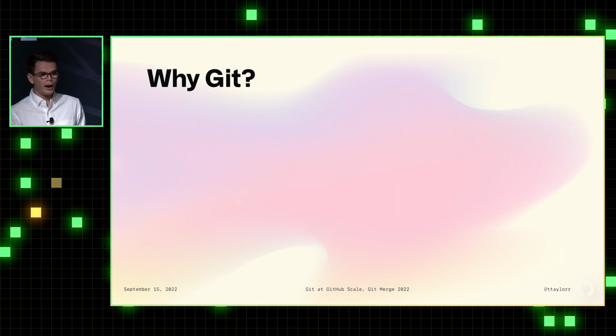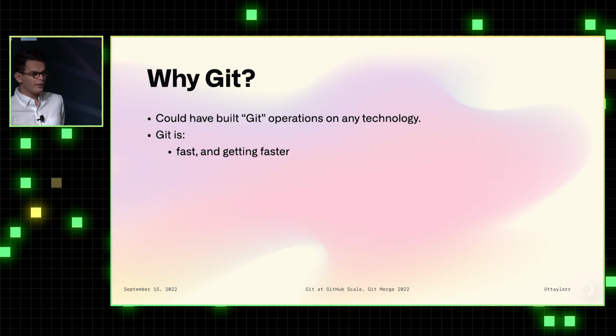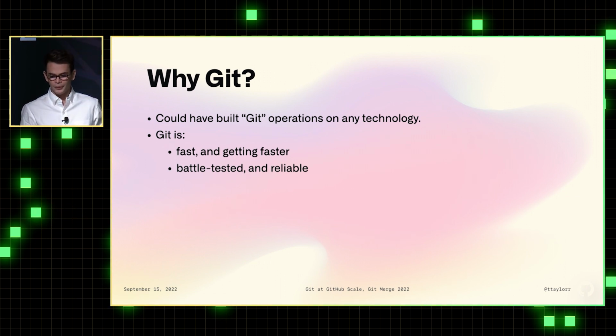So a natural question is, why would we power this ludicrously scaled product based on the open source project? We could have picked any technology, including rolling our own, to drive a lot of these operations. But we chose Git for a few reasons. First, we think Git is fast, and it's getting faster every day, thanks to the contributions from many of the folks in this room. We also know that it's battle-tested. It's running billions and billions and billions of times a day across the collective of all developers' laptops in the world, and so we can count on the reliability of this product to work for GitHub too.